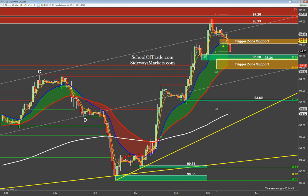Now in the 60-minute chart, the 60-minute chart shows us another swing low, swing high combination in another trigger zone. But this trigger zone shows us a key close right there. That candlestick closes right below that trigger zone support. You know that means we're expecting lower prices. So once we close below that trigger zone support, now we assume we're headed down to the next buy zone.